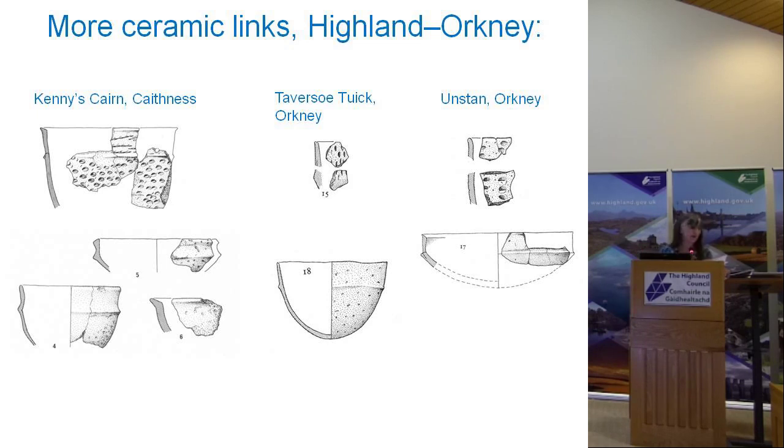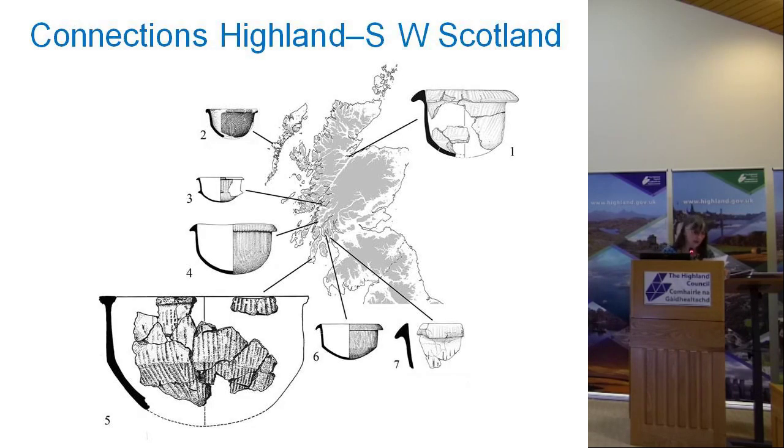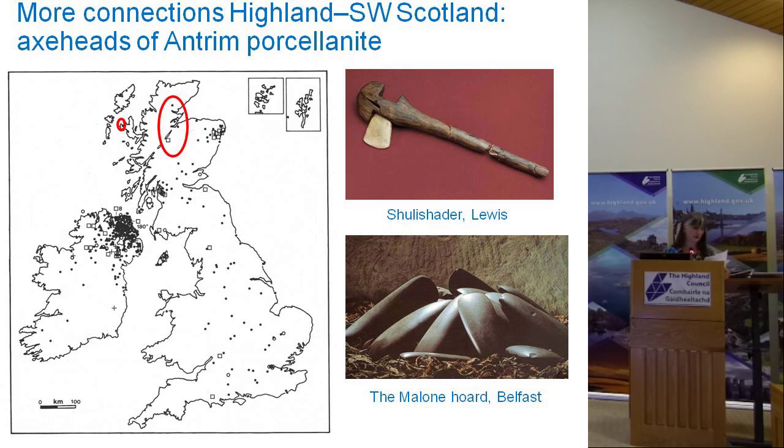And it's also clear that the early to Middle Neolithic inhabitants of Highland interacted among themselves and with people beyond the region to the south, with Loch Ness seeming to be a major routeway. That's clear, for example, from the sharing of this specific variant of modified carinated bowl pottery from one end of the Great Glen to the other. And it's also reflected in the distribution of imported axeheads of porcellanite from Northern Ireland, from Tievebulliagh and Brockley, which may have travelled up Loch Ness from southwest Scotland.